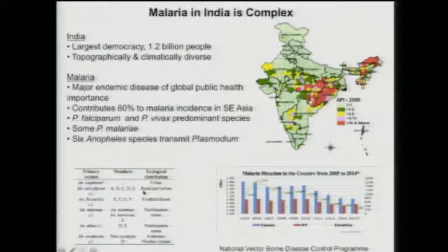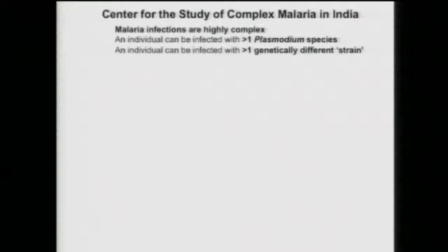So our center is called, as I said, the Center for the Study of Complex Malaria in India. And why did we call it that? Well, it's because malaria infections in India are highly complex. An individual can be infected with more than one Plasmodium species, vivax or falciparum, and occasionally malariae. And an individual can also be infected with more than one genetically different strain as well.